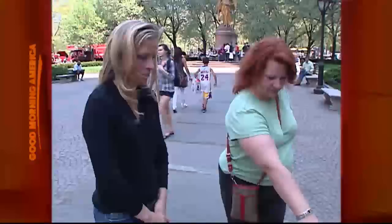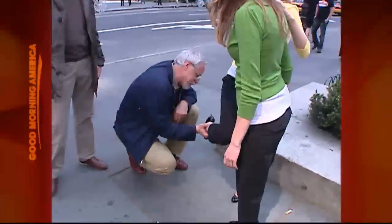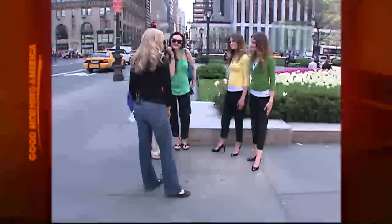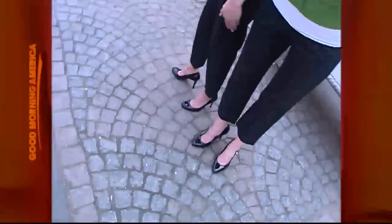Those ones are expensive. And those are cheap? Yes. Wrong. It really is hard to tell. The left one is a high budget shoe, and there's a less expensive. Aha! The Germans know the truth. They look exactly the same. 40% of the people we talked to incorrectly identified the Christian Louboutin shoe. I would have never guessed there was a $600 difference because they don't look that much different.